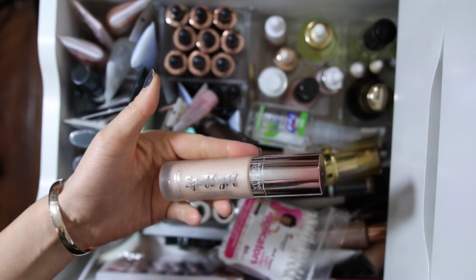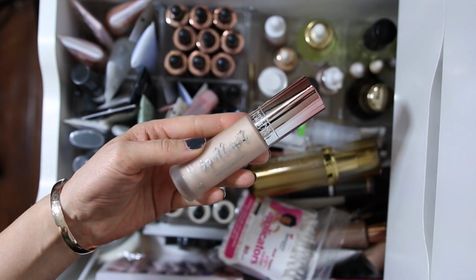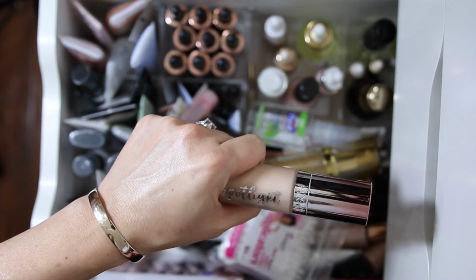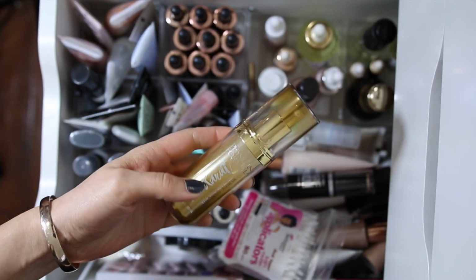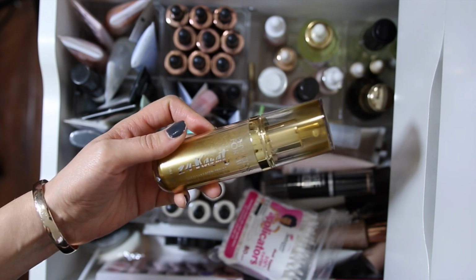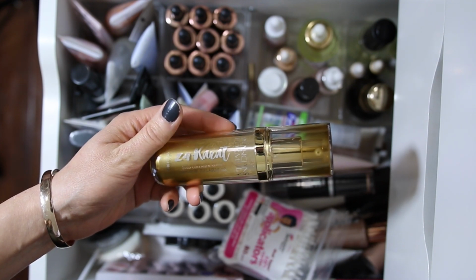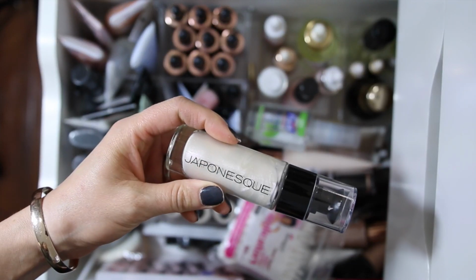This is the Physicians Formula Spotlight Illuminating Primer. I am going to keep this, give some radiance to the skin, kind of like the Candlelight one here from Catrice. So I am going to keep that one. This is a serum that I got last year. It's from Physicians Formula. I think they just came out with this actually. It's the 24 karat gold collagen serum. I haven't used this enough to really say if I like it or not, so I'm going to keep that for now. This one is by Japanesque.